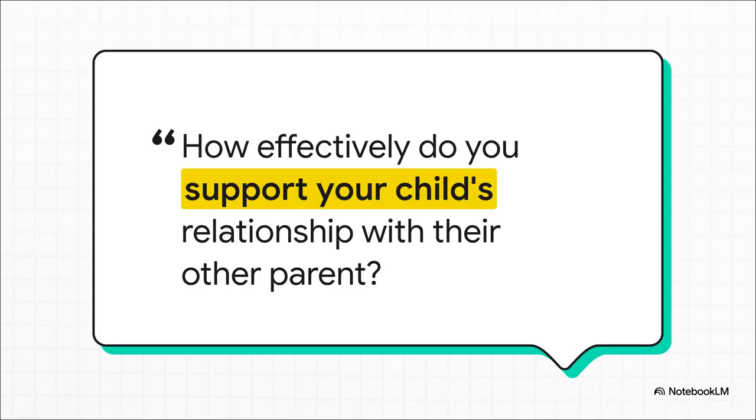Wow, this question really gets to the heart of this theme. A huge piece of a child's emotional well-being is feeling like they have permission to love both of their parents without any guilt. So actively supporting that bond, encouraging it, that is one of the most powerful and generous things a co-parent can ever do for their child.